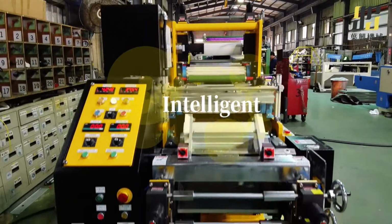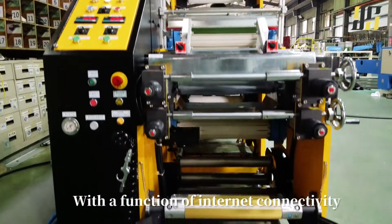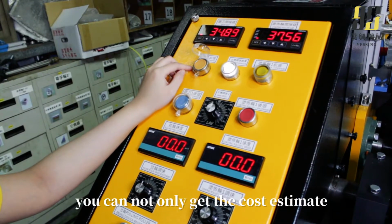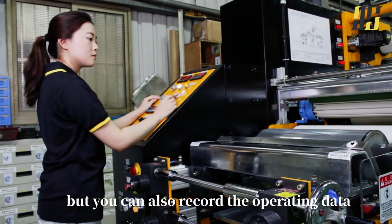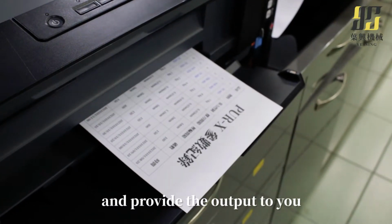Intelligent. With the function of internet connectivity, you can not only get the cost estimate, but you can also record the operating data and provide the output to you on your smartphone.